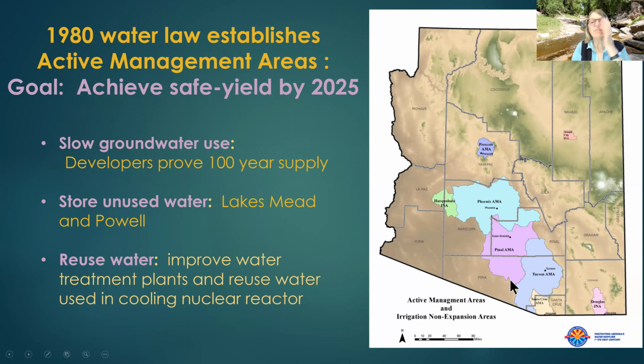It's a non-irrigation expansion area. I don't know, somehow that works. So you can't have any more irrigated land than you've already got. There's one down here. Prescott's got an AMA. Santa Cruz County is also an AMA. So the goal is to achieve safe yield by 2025.